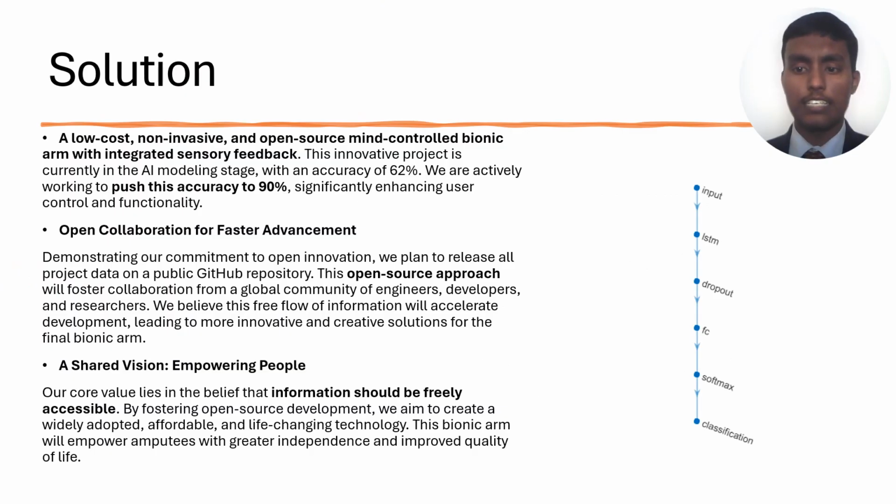So the solution is a low-cost, non-invasive, open-source, mind-controlled bionic arm with integrated sensory feedback. Our main selling points are that it is non-invasive, low-cost, and open-source. Right now, we have achieved 62% accuracy, and we aim to achieve 90% accuracy. 62% accuracy in the sense of AI modeling.